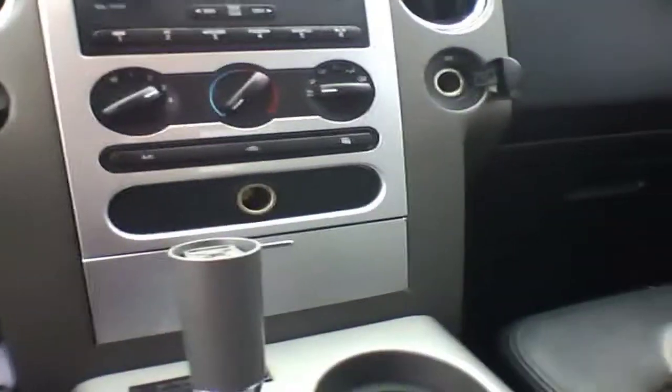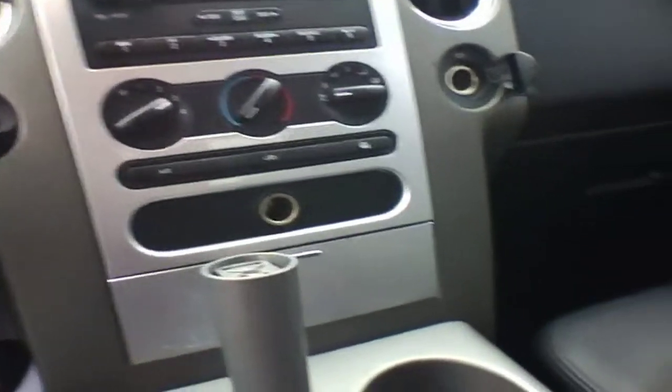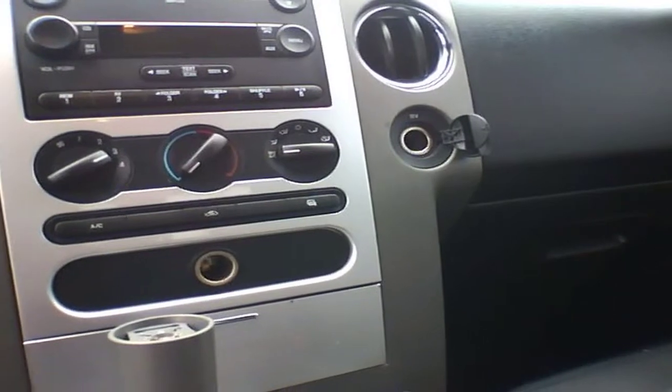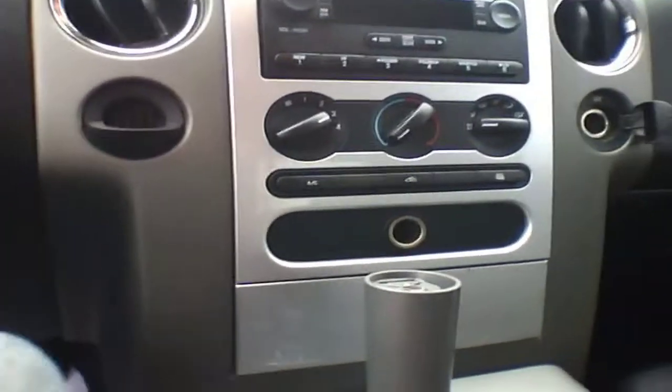A 2007 Ford F-150 Saleen, and this truck has 71,000 miles.